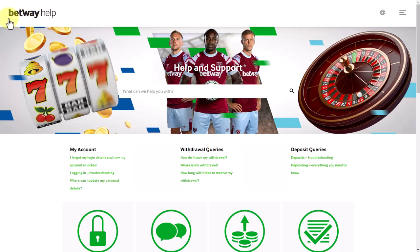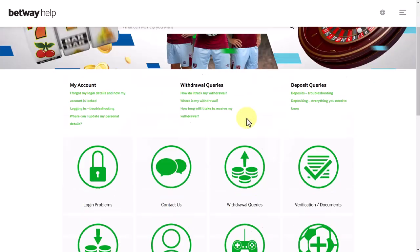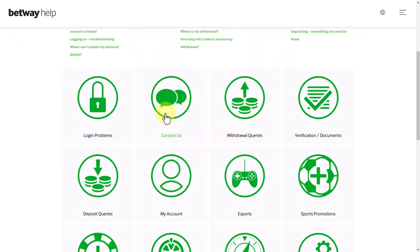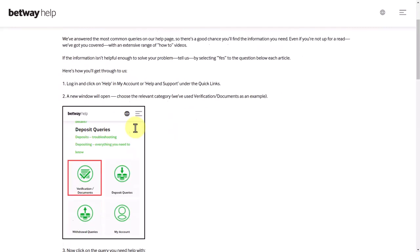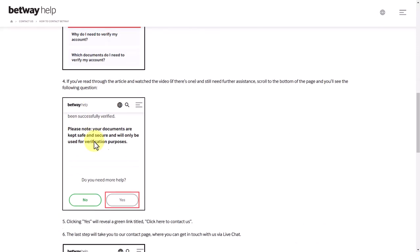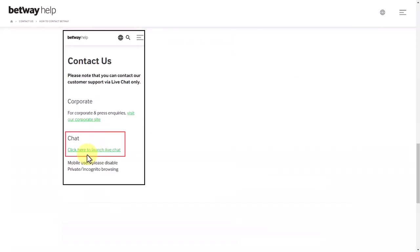Once you go to help, you'll be taken to the Betway help page where you can choose any of the topics that you prefer. But we want to contact a customer care. So go to this button that says contact us. Once you select contact us, you can see it says how to contact Betway. So right here, you can see different types of contact options, and you can see the chat option.